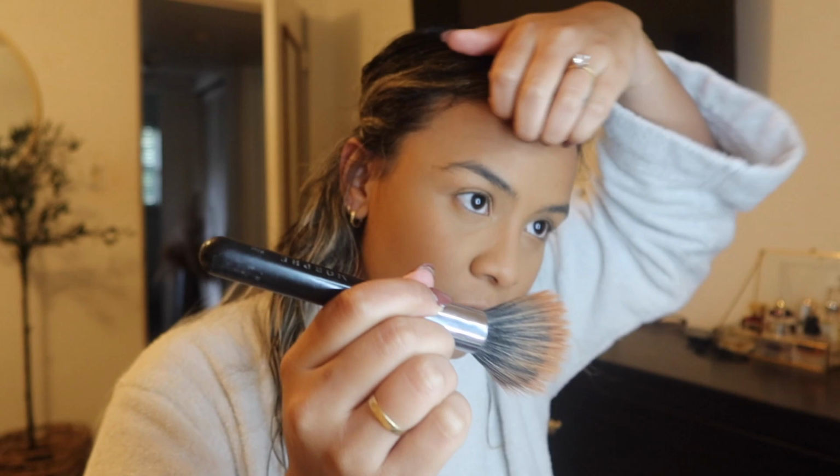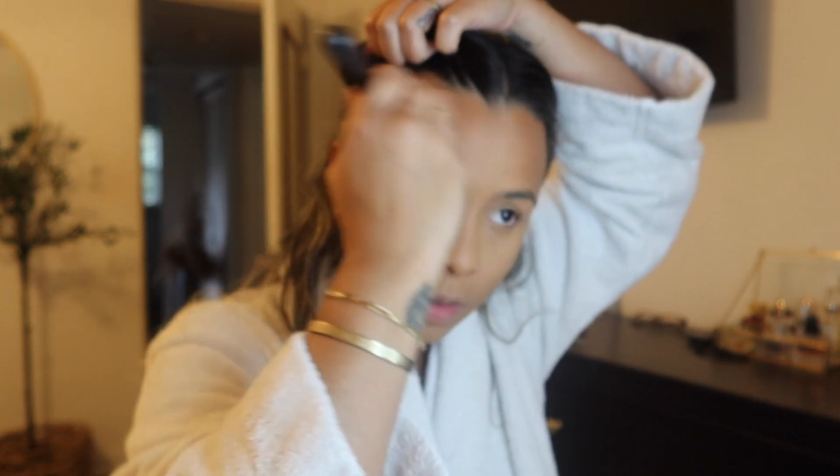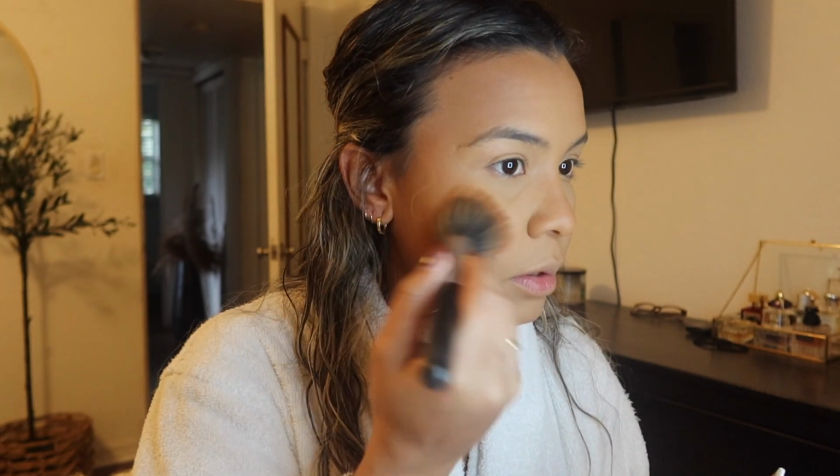But yeah, this is my favorite way to apply bronzer because it puts it on very, very airbrushed and not harsh at all because of the fibers in the brush. So I just put that kind of all over my face. I don't really contour because I can't be bothered. I just like bronzer, blush, and highlight. Then I always like to run it over my nose. And then for my blush, I guess I could use this too. I'm just using the blush. It's like a nice peachy sort of color.